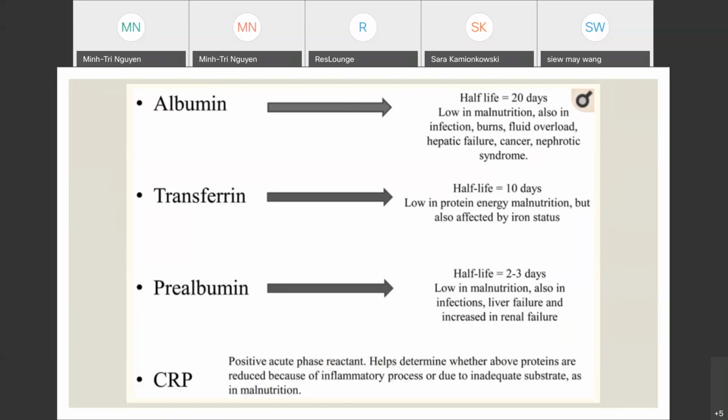So this is just a quick look at albumin and prealbumin. There are lots of states that can cause these particular markers to be up or down. One thing is that CRP can be used to rule out inflammatory states in the setting of looking at prealbumin and albumin.